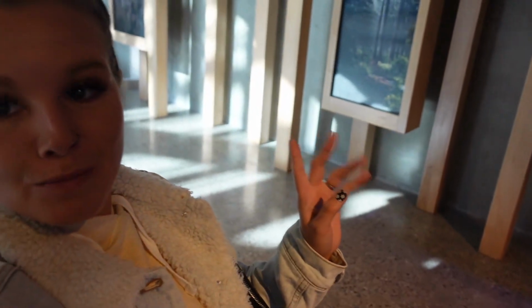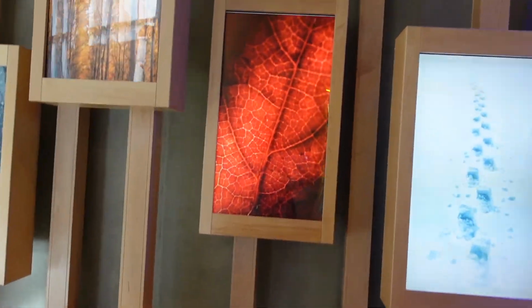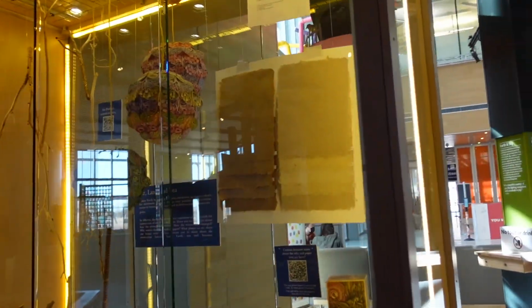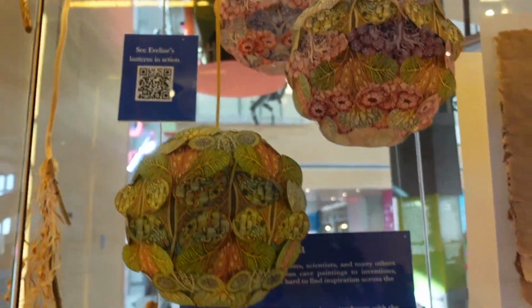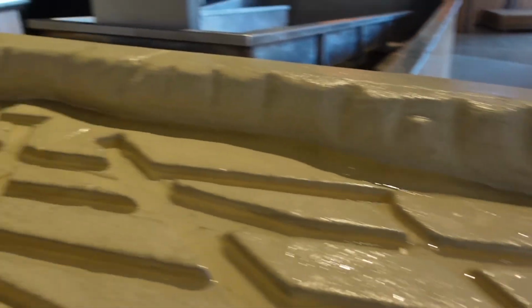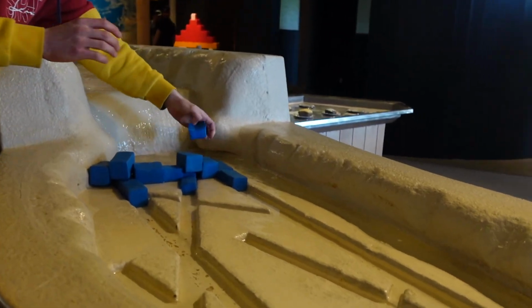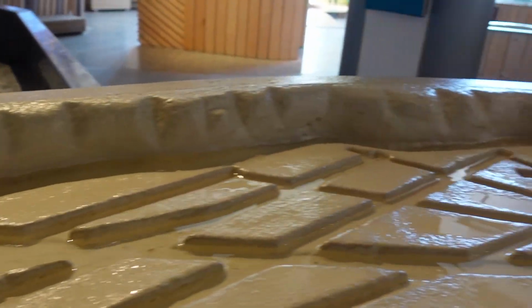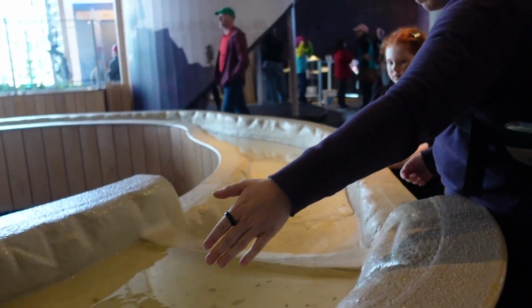Seems like a lot. The artworks in these places just absolutely spark so much joy in me. Look how beautiful they are, you guys. Look at these. Oh, those are beautiful. This is simulating a river. This gentleman up here is building a dam. He's just showing how it diverts the water. So all the water is just coming down this side. So if you open up the dam, the water.